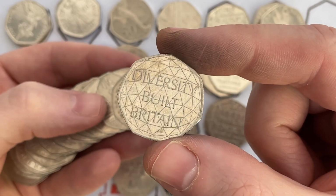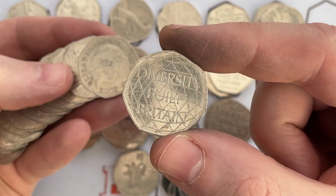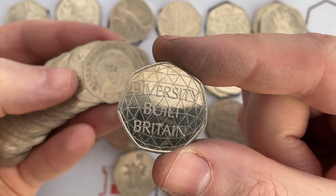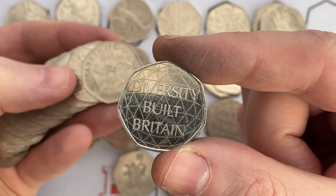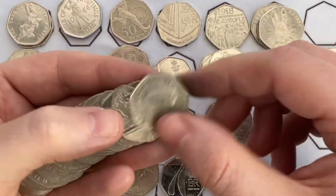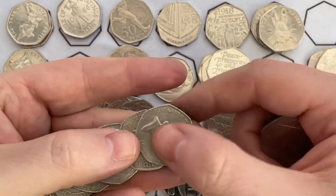What can I say? What more can I say about this? Diversity is a hard word to spell, and I think some people would spell it Divercity, diverse city. Prove me wrong. Change my mind.